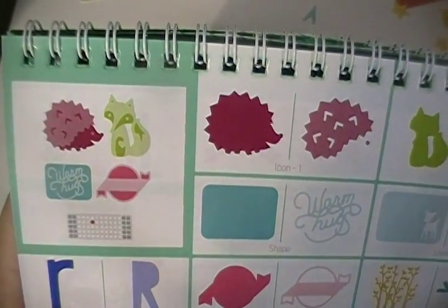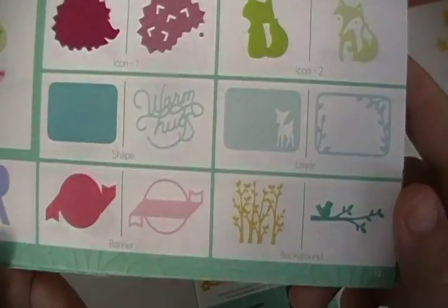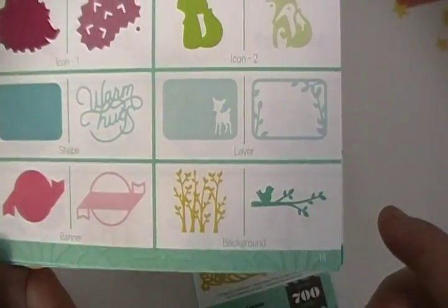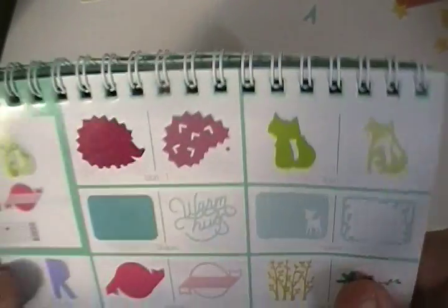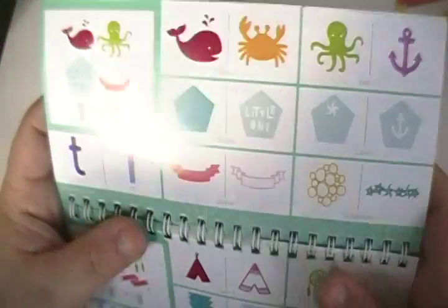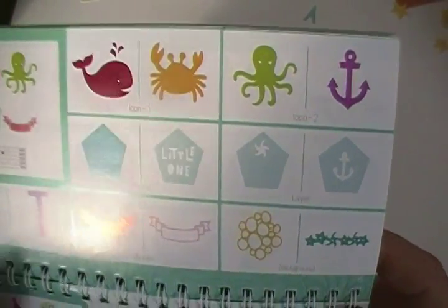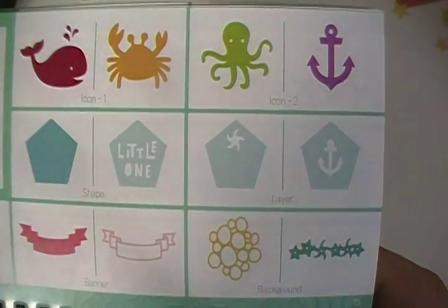Okay, hello porcupine. Adorable. And a fox. Hugs and kisses. Isn't that adorable? The little fox. Look how cute. A little whale, a little crab, an octopus, and an anchor. And the anchor is by Little One. I love it.